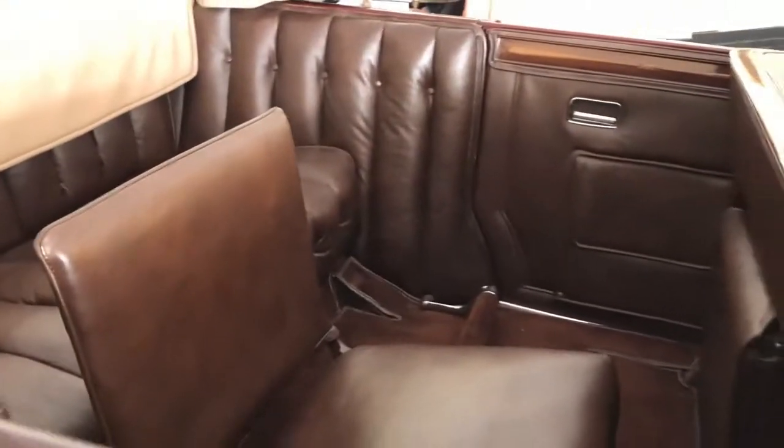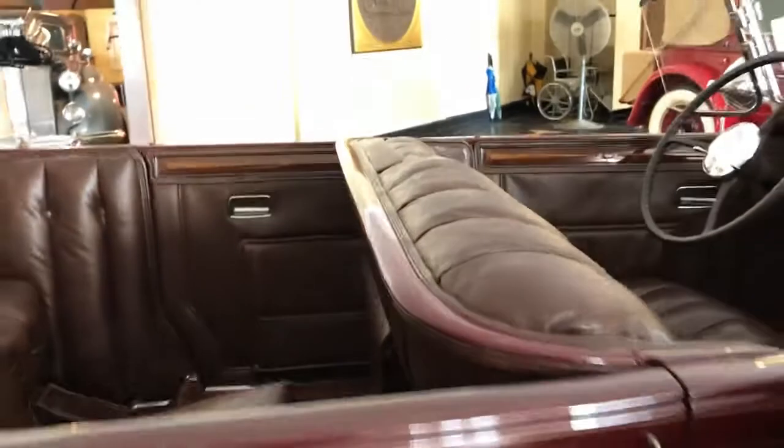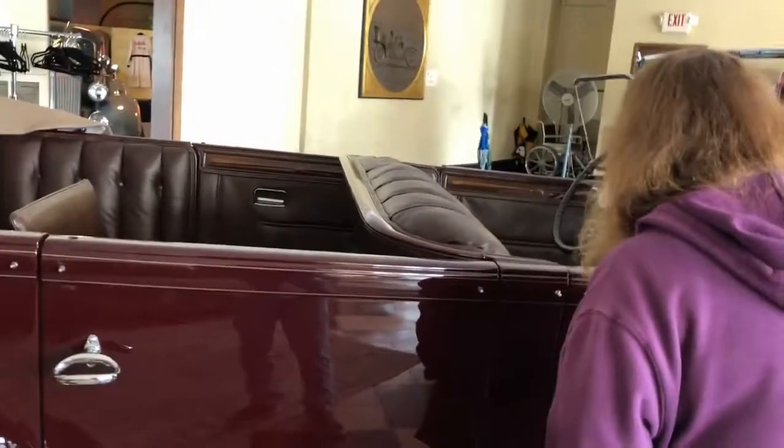And this one's also got another jump seat in the back. So they said that this kind of car was actually used for parades, for celebrities to sit in the back and wave at the crowds.